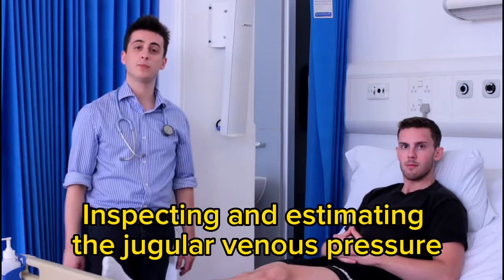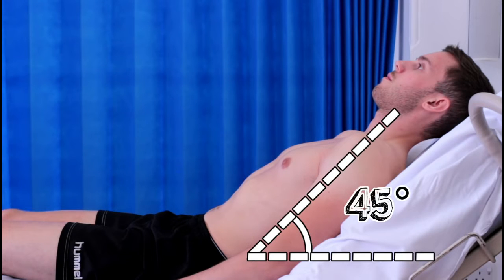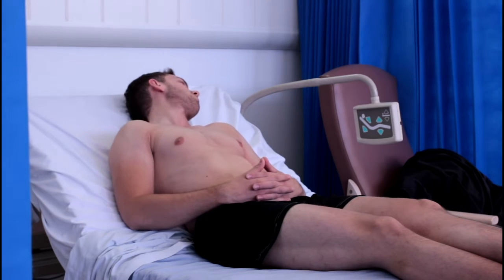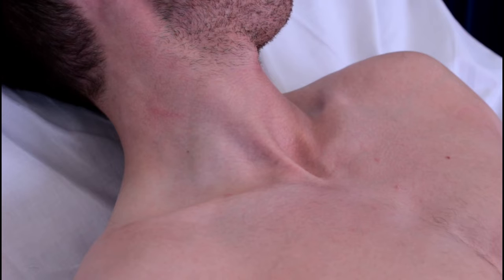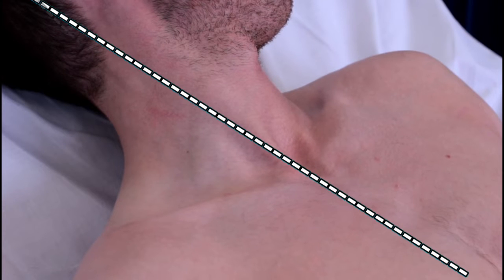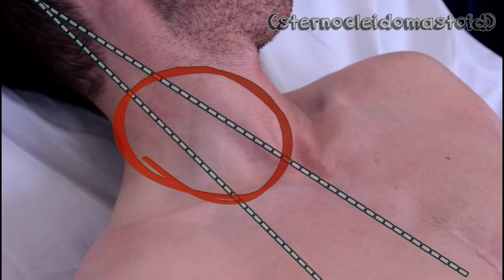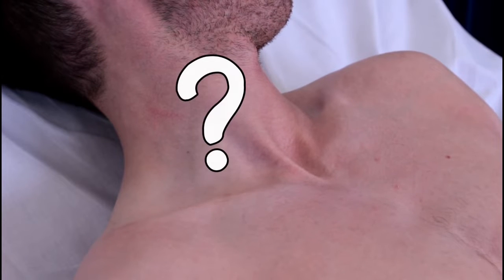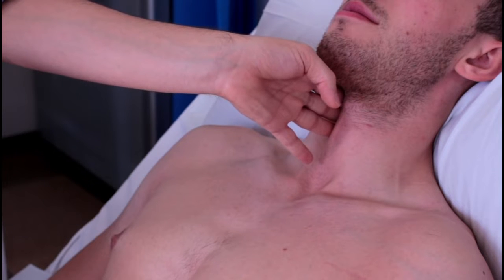I'm measuring jugular venous pressure, or JVP. Begin with your patient at 45 degrees. This is especially important, as you'll soon see. Ask them to look away from you, up to their left, and try to make out a pulsation in their internal jugular vein, which is located between the sternal and clavicular heads of the sternocleidomastoid muscle. However, the pulsation is difficult to see and may not even be visible in a healthy patient. The important thing is to differentiate it from the carotid pulse.